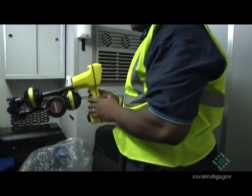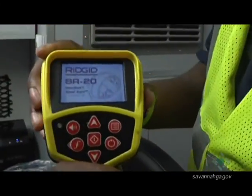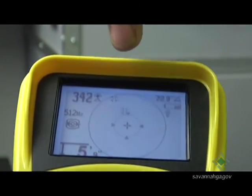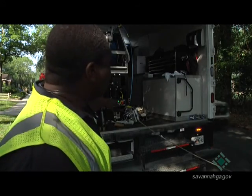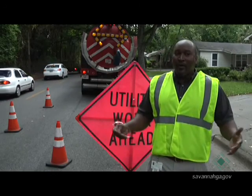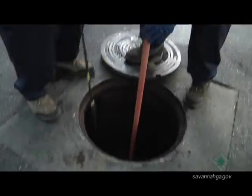Once a problem is located, the team will use a RIDGID system, which shoots a sonar signal underground to determine the exact location of the bot. They'll contact sewer maintenance and request the needed repairs. When we don't hear from the community, it's a good thing for us. When we do hear from the community, typically there's an issue. Reporting for CitySpan, I'm Jody Jenkins.